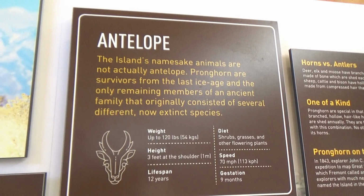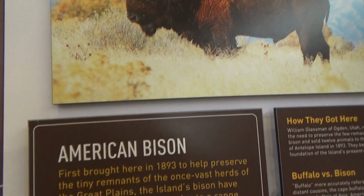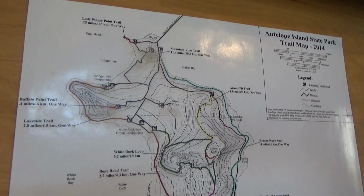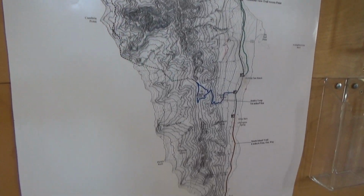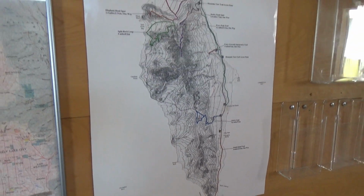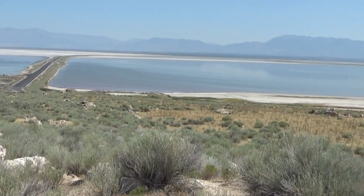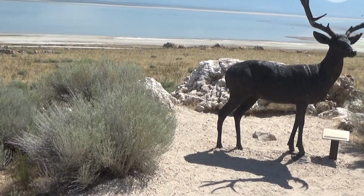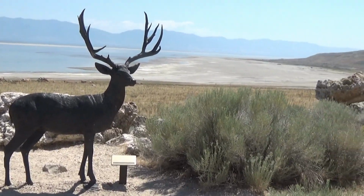This tells about the antelopes, and there are, as it says, about 500 to 700 bison still on the island. The island averages 4 miles wide, and it's 18 miles long north to south. I also just learned that there's a lot of freshwater springs where the animals know to go to get drinking water because they can't drink the salt water.